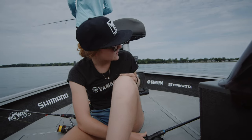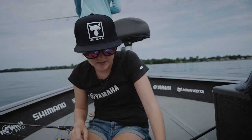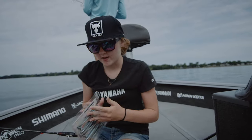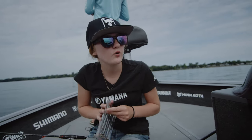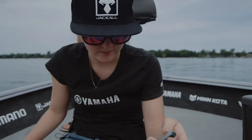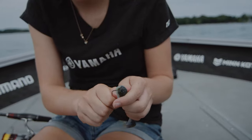So I caught that fish on this sleek jig and I was using this 4.8 Jackal Rhythm Wave swimbait, and I was just slow cranking it, and that fish went after it like 3 times before it fully committed.